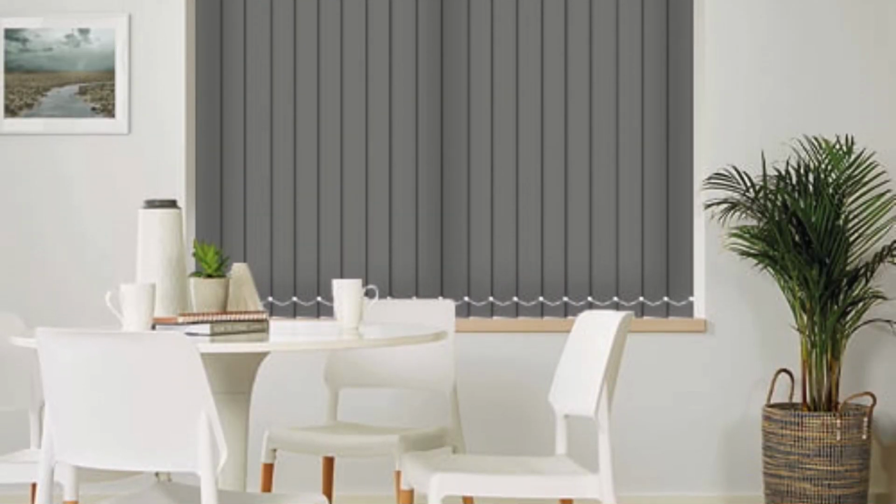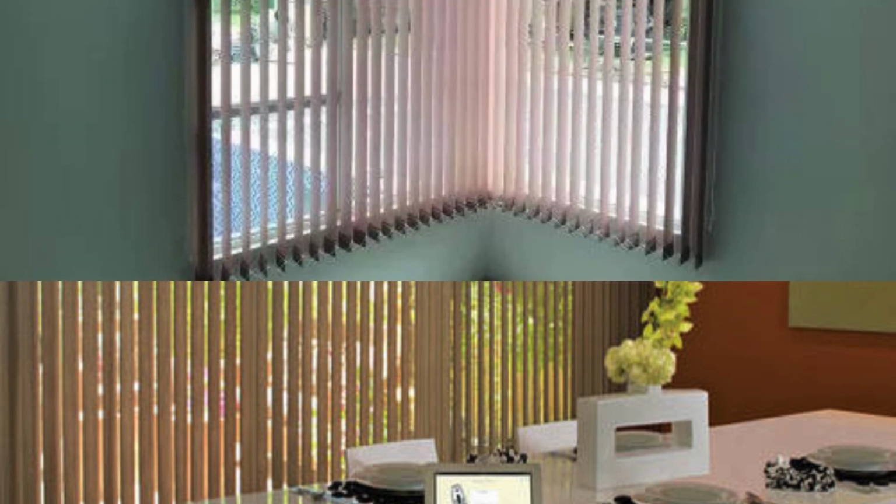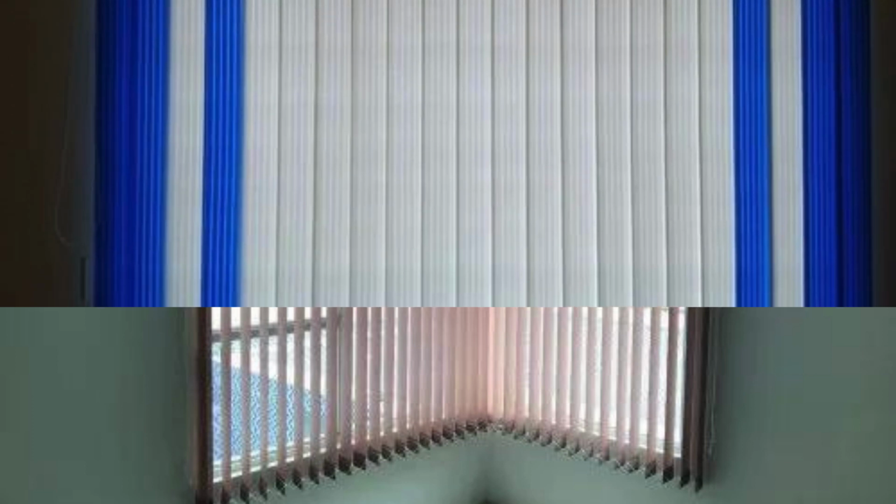One of the lesser-known benefits of vertical blinds is their ability to reduce noise pollution. The vertical slats act as a barrier, helping to absorb sound and minimize outside noise, creating a more peaceful and tranquil environment indoors. This makes vertical blinds an excellent choice for homes located in busy urban areas or near noisy streets.